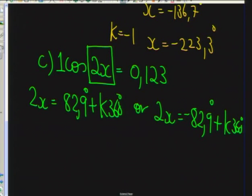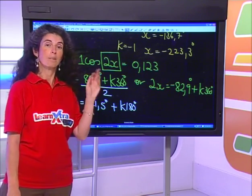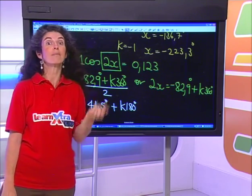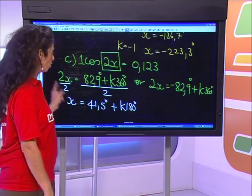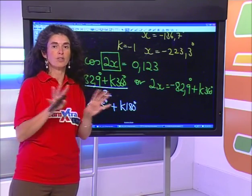Now that I've got 2x by itself, I can now solve for x. So I divide by 2 on the left, I divide by 2 on the right, so x equals 41,45, so 41,5 degrees, plus k times 180, because I'm dividing by 2, so the period has now been affected as well. For those of you who've sketched the function cos 2x, you will know that the 2 affects the period. But when you're solving the equation, we don't have to think about how the period has been affected. The way that we are performing the algebra will bring out the new period. I don't have to write what the new period is, which is really nice. The algebra sorts that out for us.